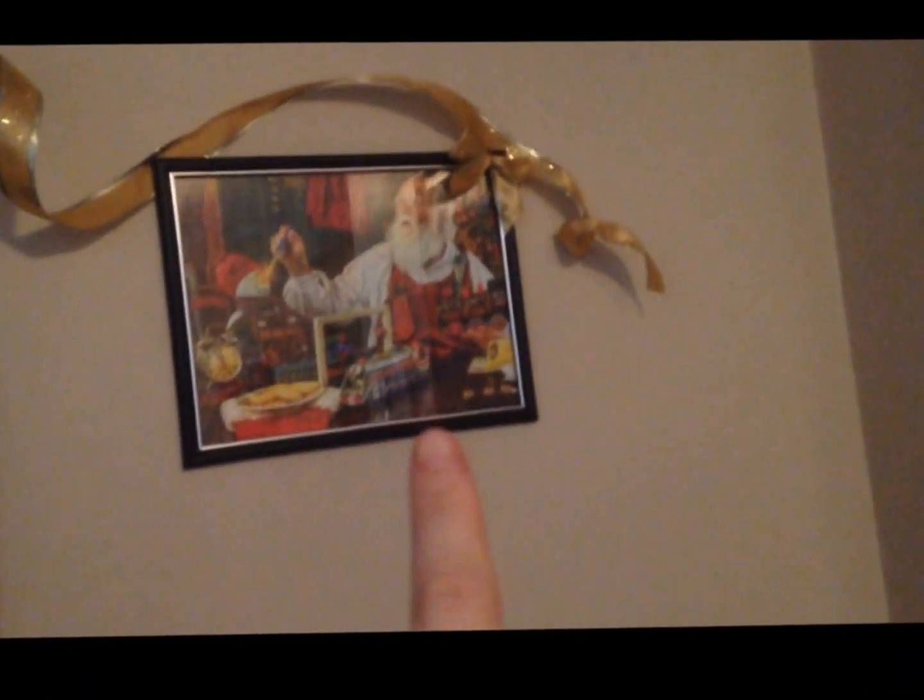And then these are the bags that I framed. If you haven't seen that video, I will link it below. But these are literally gift bags, and they are cut to fit the frame. So I've got that one, and this one here. And then I just put a little bow in the corner, and then I put some ribbon along the top, just to kind of add something to it.